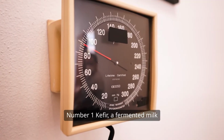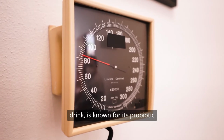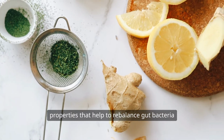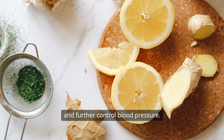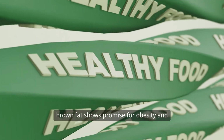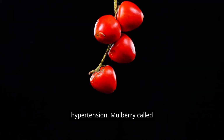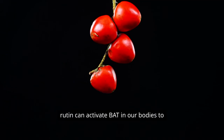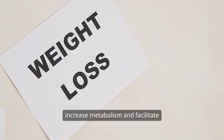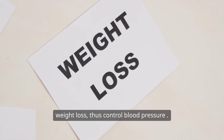Number 1. Kefir, a fermented milk drink, is known for its probiotic properties that help to rebalance gut bacteria and further control blood pressure. Secondly, mulberry extract activates brown fat and shows promise for obesity and hypertension. Mulberry, called rutin, can activate B8 in our bodies to increase metabolism and facilitate weight loss, thus controlling blood pressure.